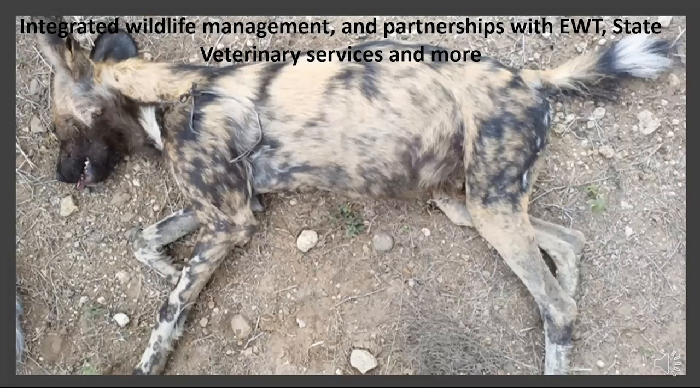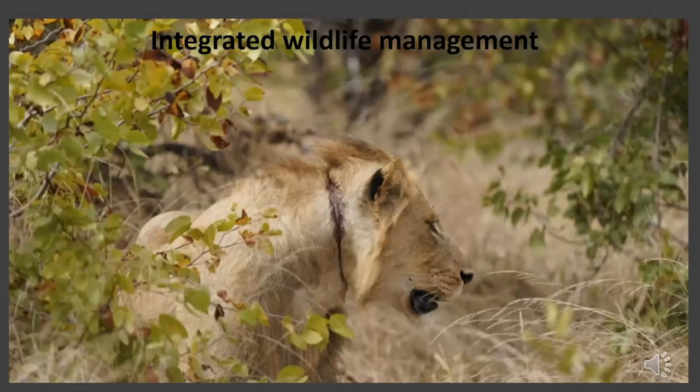Without going into detail around species-specific issues, our integrated wildlife management cannot and does not start within the Kruger National Park. It is dependent on how we manage risk management zones outside the Kruger National Park, snaring being a major concern, with good partnership with EWT, State Veterinary Services and more, which is also looking into proactive monitoring of these risk zones in addition to the disease management. A key element is then citizen science, our awareness and engagement with communities, but tourists being critical in reporting these incidents, similar to the lion incident.